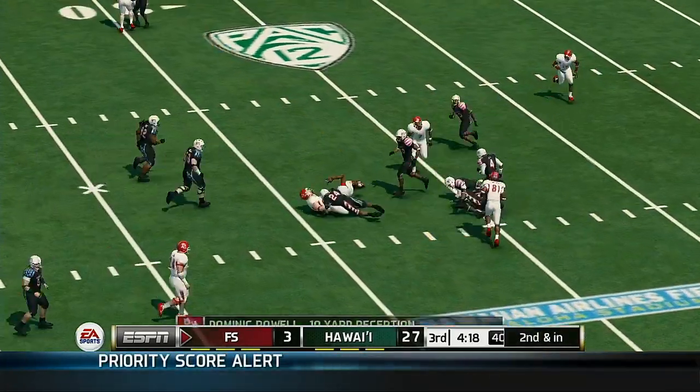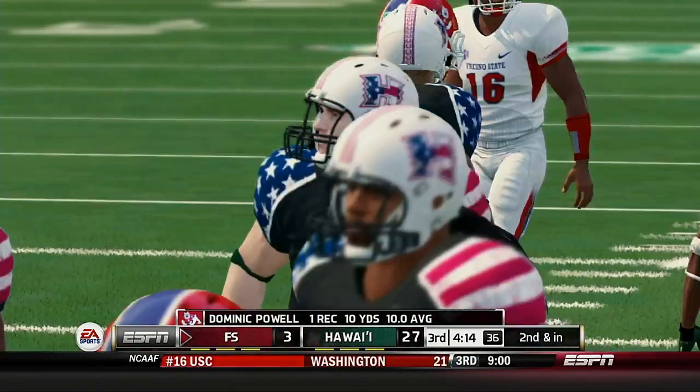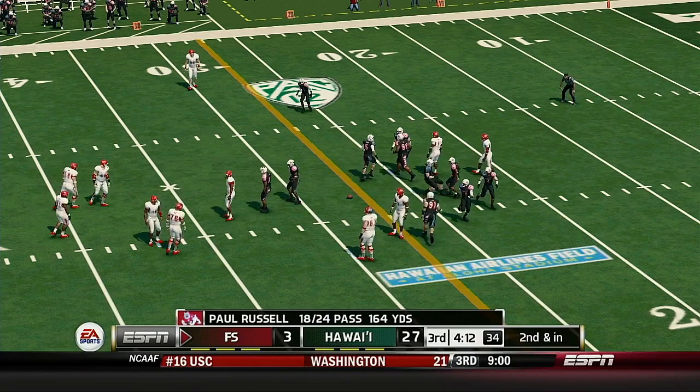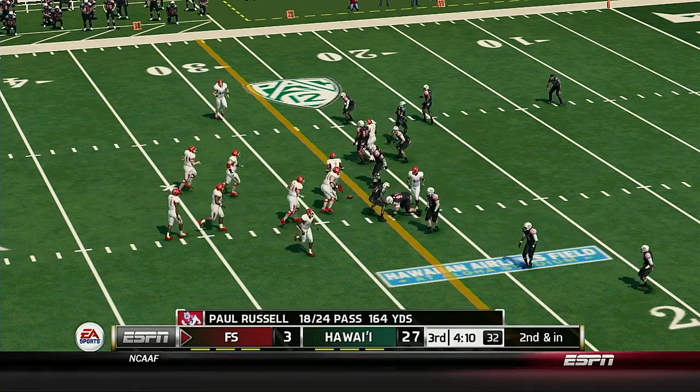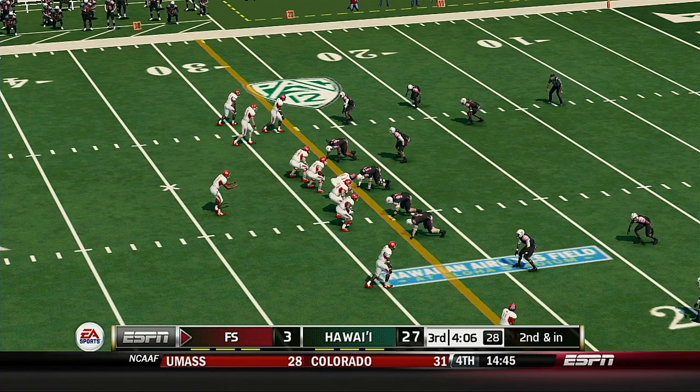He's got it with room to run. Gain of 10 on the play. That'll make it second and inches. Larry, Mike 5. They'll spread the field with 5 wide.